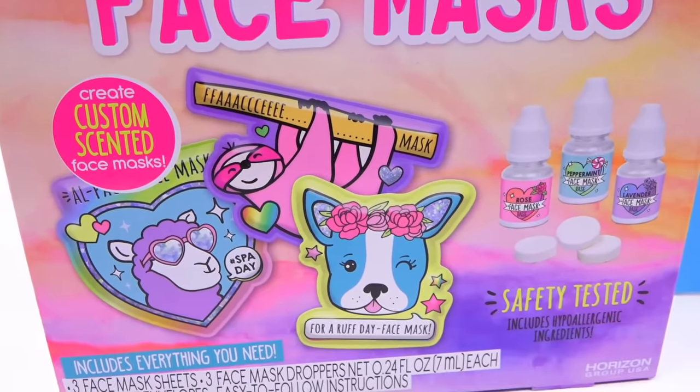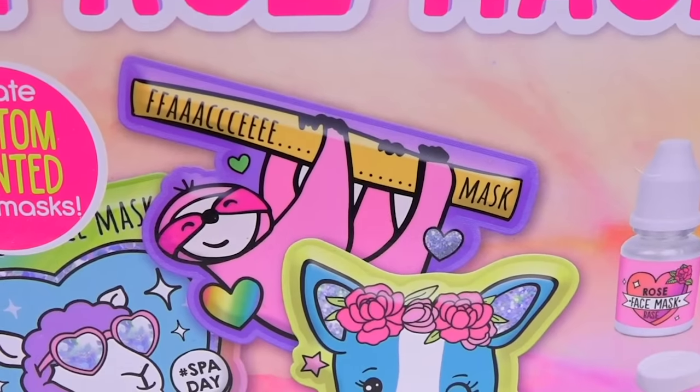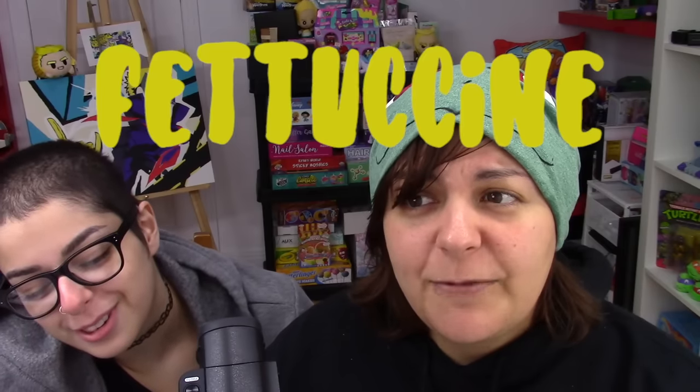And again, this one has this cute animal type theme, and for some reason, I keep reading the one with the sloth because when I see too many C's next to each other, all I see is CH. So, FACHE! Mask. Why would you read it like CH? I don't know. What's wrong with you? Like fettuccine. Right? Fettuccine has two C's.